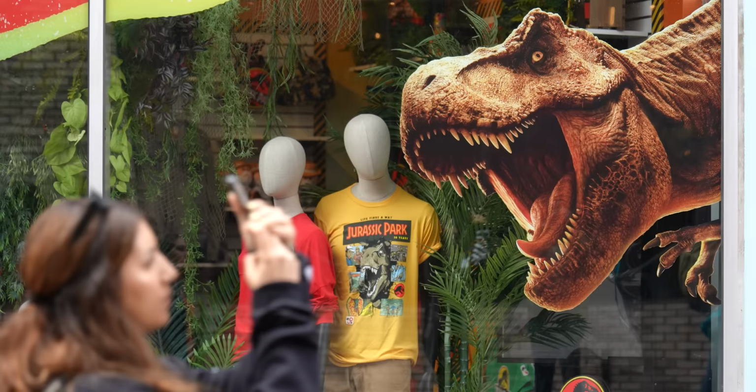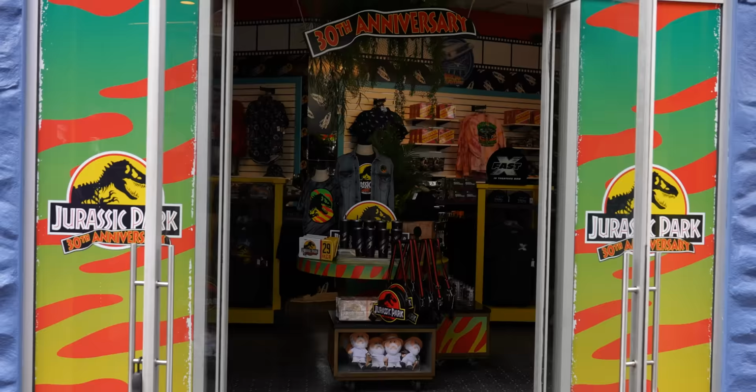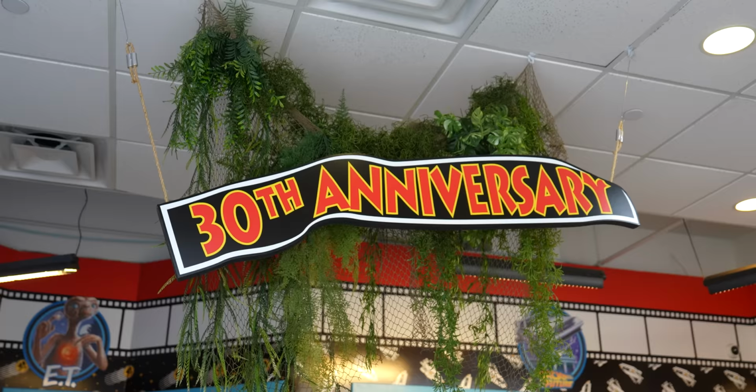First up in City Walk, we're gonna head into Production Central because they've completely transformed it into a Jurassic World 30th anniversary store, and I can't wait to see all the merch. So since it is the 30th anniversary of this movie, they have come out with a bunch of new merchandise.